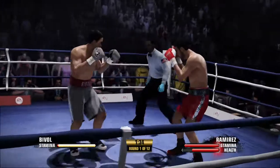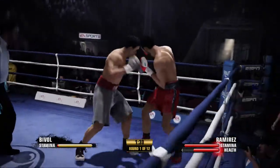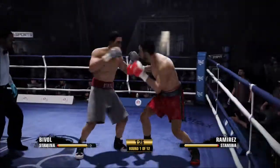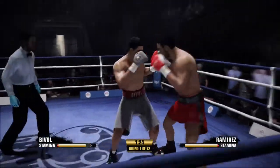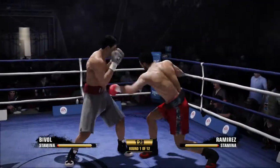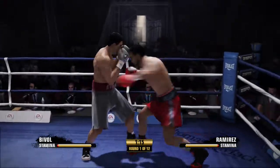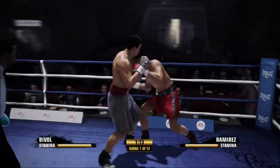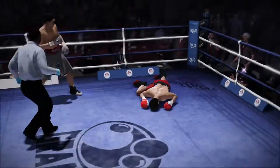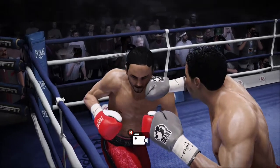Stunned by that shot. You got him! Uppercut! Uppercut! Quick snapping hook, and it does damage. Go get him! And now another left. Not able to land the uppercut. Big, big shot comes crashing home. Ramirez is down. Will he be out?